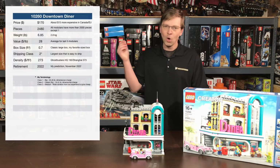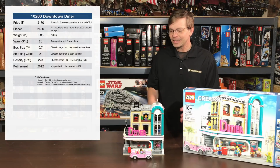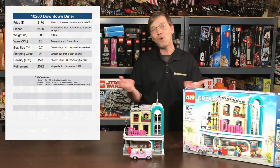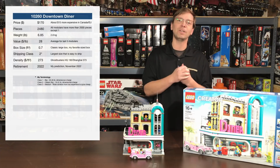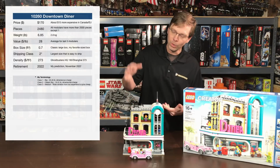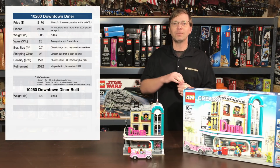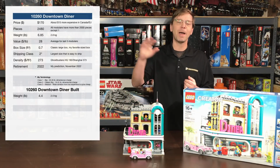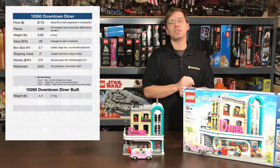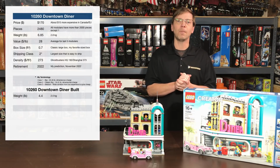All right, one last cool little stat that I thought would be fun is, lots of times people will look at a set and say, oh, but that's so many little pieces. Well, how do we know that it's so many little pieces? We don't really know unless we build it and weigh it, like I did. This build is 4.4 pounds, so we've discarded 2 pounds of packaging, 2 pounds of plastic, of extra pieces. I've not included the piece separator or the instructions, so it weighs 4.4 pounds.